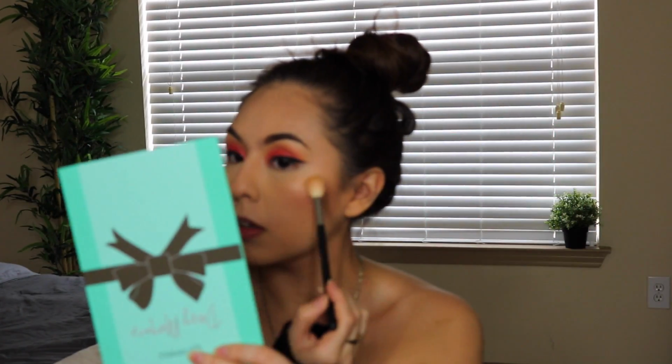We're gonna go to highlighter, and this, I do have a new product. So this is the Wet n Wild I'm So Lit Loose Highlighting Powder. I'm gonna take my Morphe M510 brush and just dip it near my cap. I'm scared. I feel like it'll be very intense. See? Oh my god.